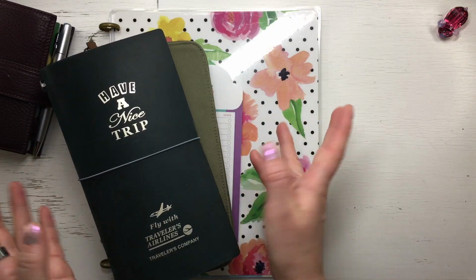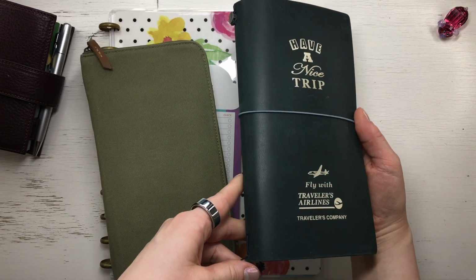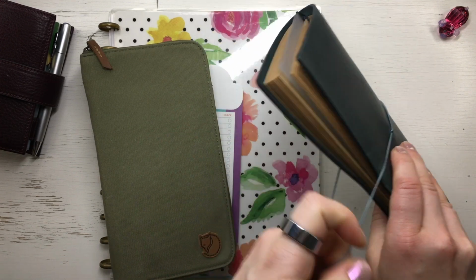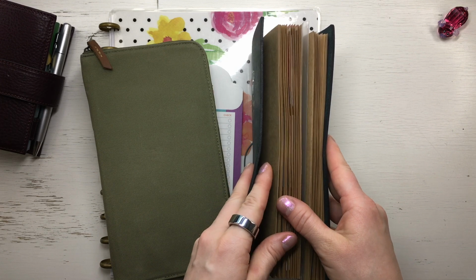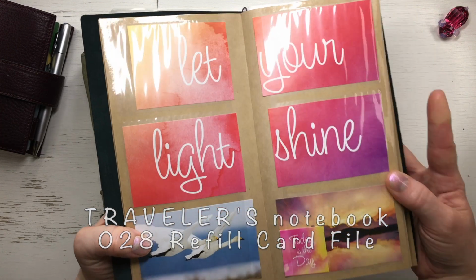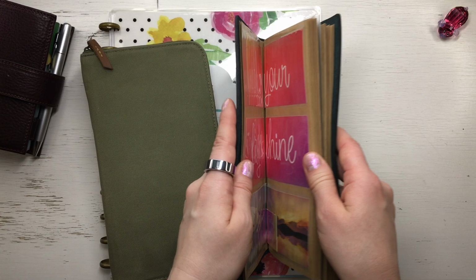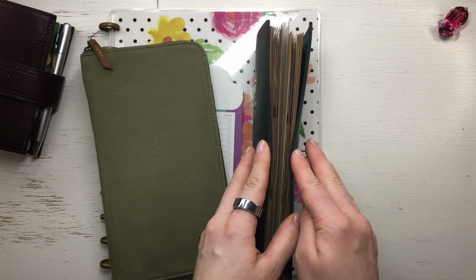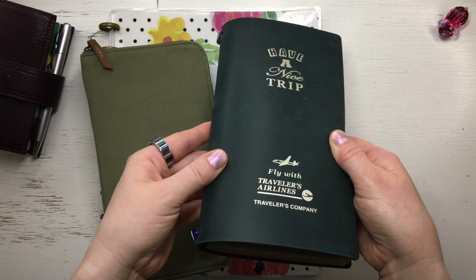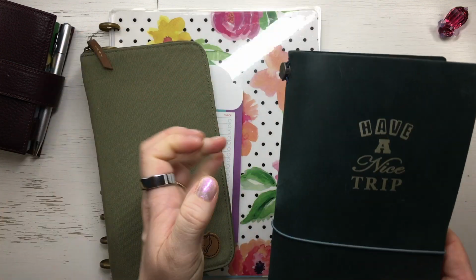Then this is maybe my most cherished possession. Well, it was expensive, and this is my vision book. This is a Travelers Company regular size TN, and I have these 6 slots. I have just cut nice pictures in both of these. Let me know in the comments below if you want to see a flip of this. I just updated it, and I just love this. This is so beautiful. It makes me happy to flip it through.